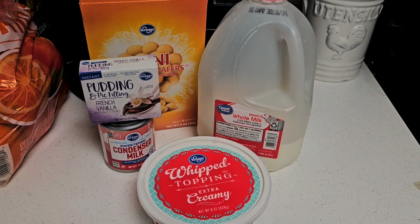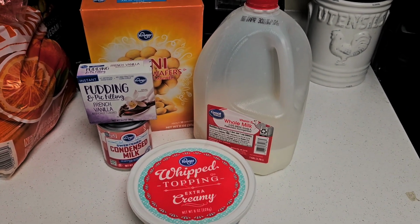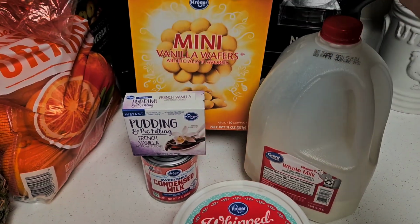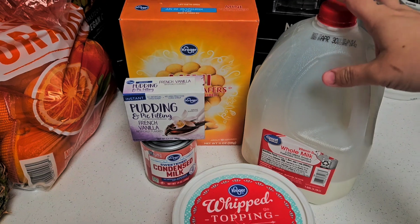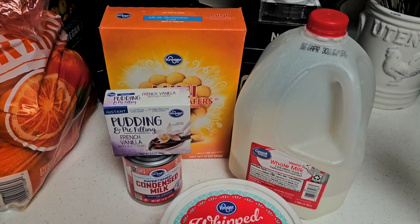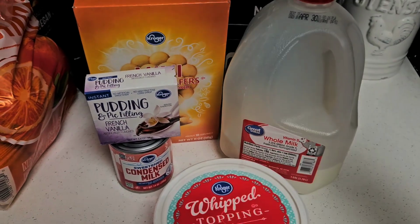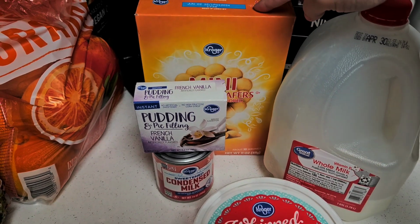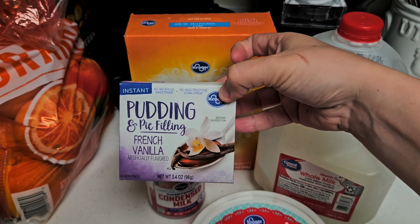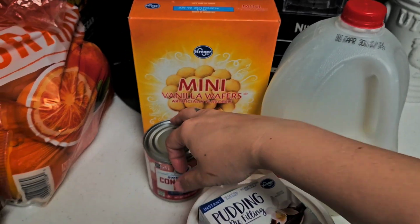Okay, so I am about to get started on making the banana pudding for the Easter picnic we're going to tomorrow. So these are the ingredients. You need vanilla wafers. I just use store brand of everything. To me, it doesn't really make a big difference to use store brand or name brand, so I just go with the cheaper option. But you'll need vanilla wafers. I like to use the mini ones. And then I like to use French vanilla or just regular vanilla pudding mix. Make sure it's not sugar-free, unless you want to make it that way, but I don't.